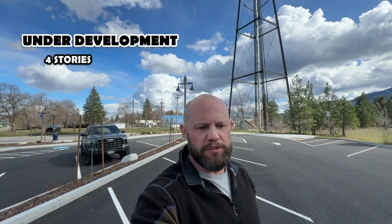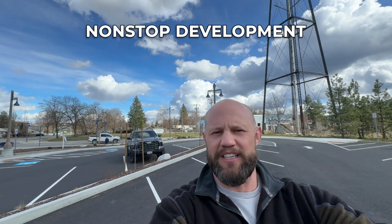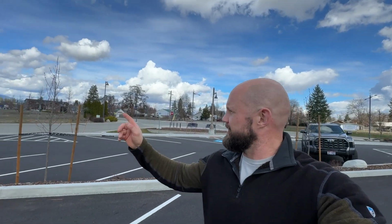that will be another 4-story office building consisting of 7,000 square feet. There's another building going over there. Oh my goodness, it's just nonstop. So this whole area is going to be pretty developed. Lots of traffic, I imagine, but hopefully a lot of it will be walkable and you'll have all these restaurant options. There are a few other businesses here, dermatologists, things like that. There's a dentist over here.